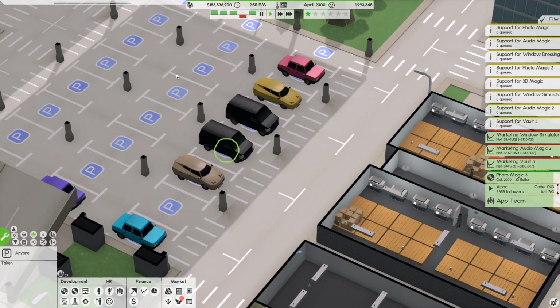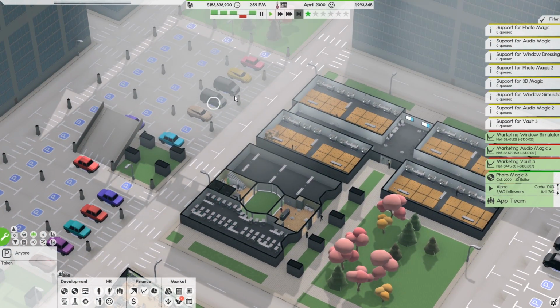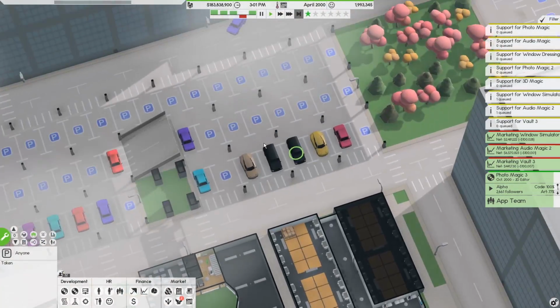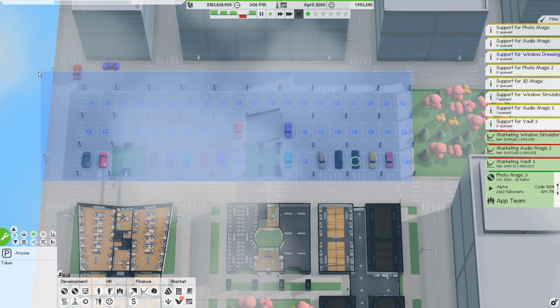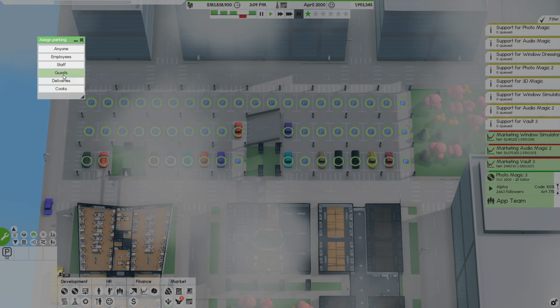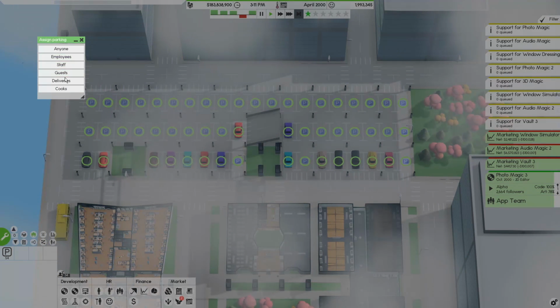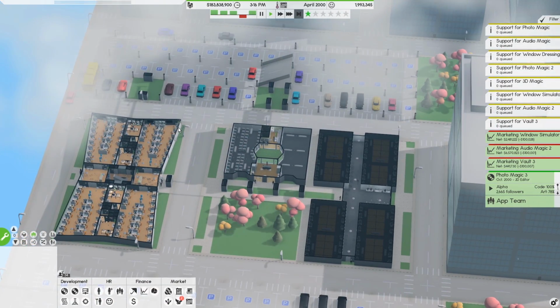I don't think so. If I click it, would it tell me? Yeah, deliveries. And this is anyone. Yeah. I wish I could tell them. Oh, I guess what I could do is assign this to employees. So if I said all of this parking, we go assign parking, guests, staff, employees, deliveries, cooks. Oh, okay. So you could really optimize where everyone arrives.